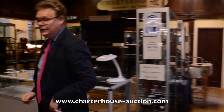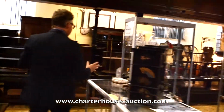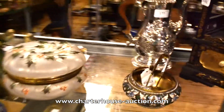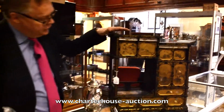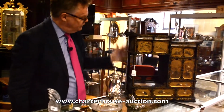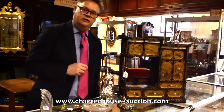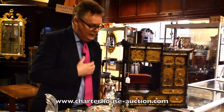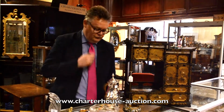But also, as it's a huge 2-day sale and it's our November auction, we have a vast selection of silver and jewellery. And I'm just going to come on round into the cabinets in here and give you a couple of minutes talking about my favourite items. Now this is absolutely amazing. This is a Japanese Meiji period table cabinet here, wonderful quality, certainly one of the better quality table cabinets I've seen in a long time. We have beautiful carved mother of pearl, something like this, probably £3,000 to £4,000.